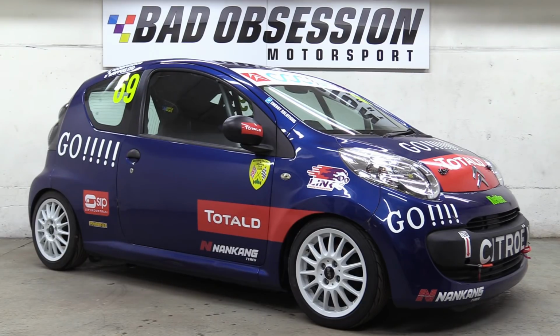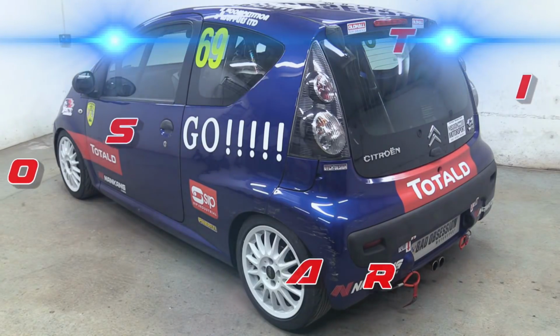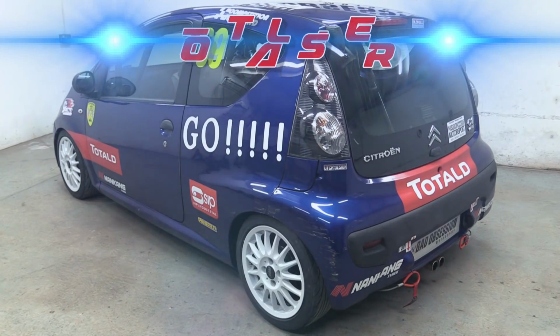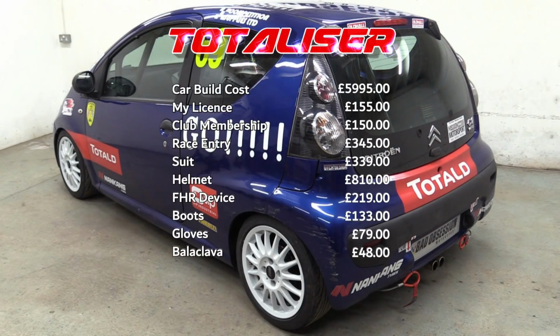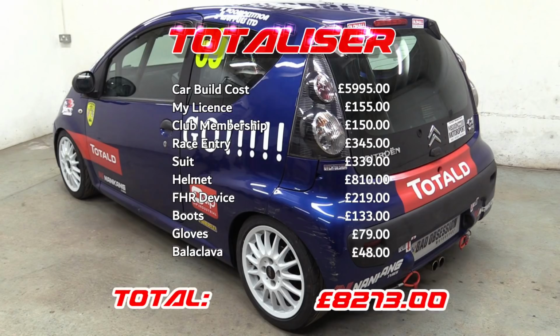So how much did it cost to get this car to the first race? Well, let's head back over to the Totalizer. So the car cost nearly £6,000 to build. My licence renewal, club membership, race entry fee, suit, helmet, hands device, boots, gloves and balaclava totted up to a grand total of £8,273 to get me to the first race.